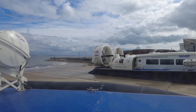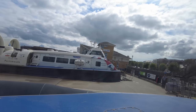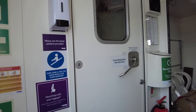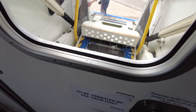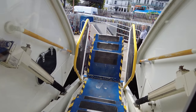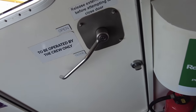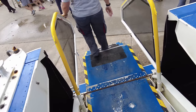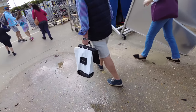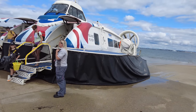Just like that, we're here in Ryde. There's the other one there, look, ready to go. Look at that, pulling the steps out. Thank you. You can just see this one loading up now as well. That was our one.